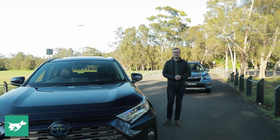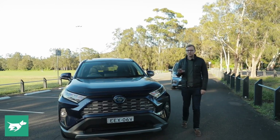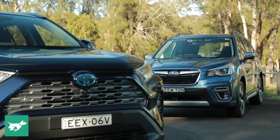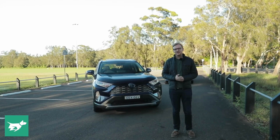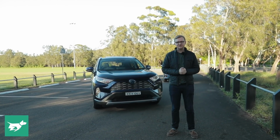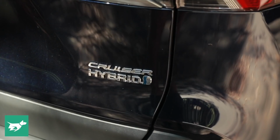When it comes to picking a winner, it's actually easy, because it's really clear to us that one manufacturer has poured heart and soul into developing an affordable mid-size crossover with a hybrid engine that really makes a difference to your bottom line in terms of the fuel economy it delivers, while also being a great vehicle to drive. And that vehicle is the Toyota RAV4 Hybrid.